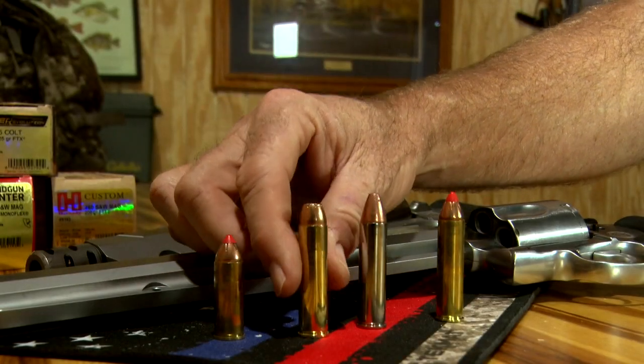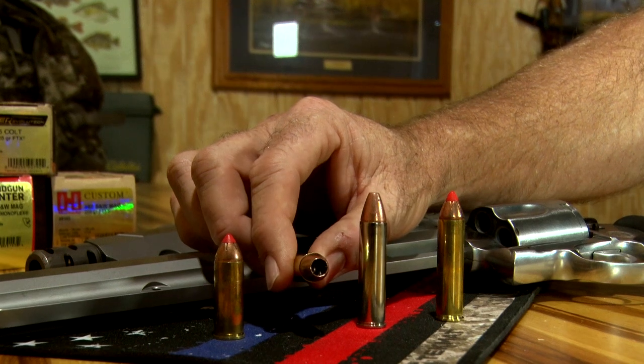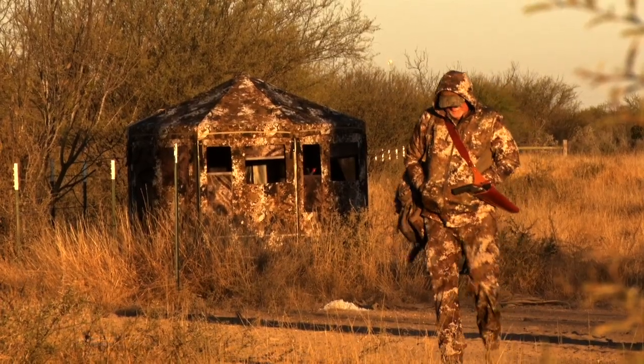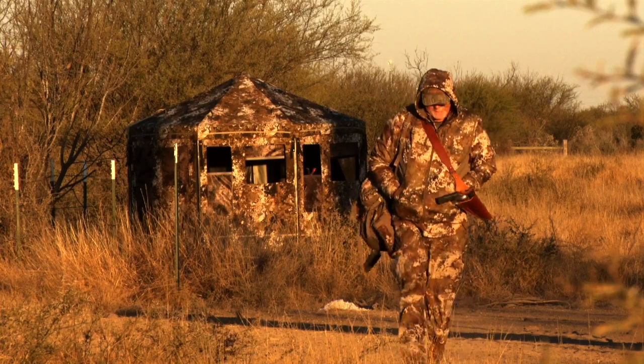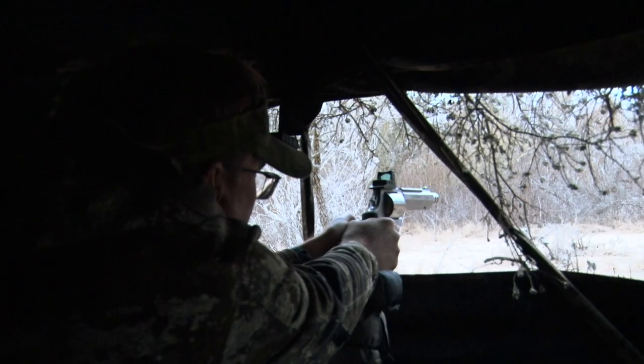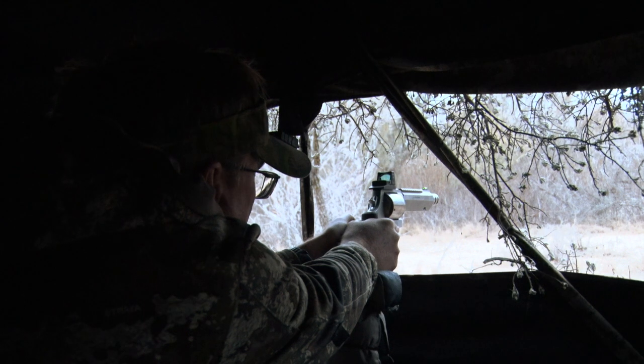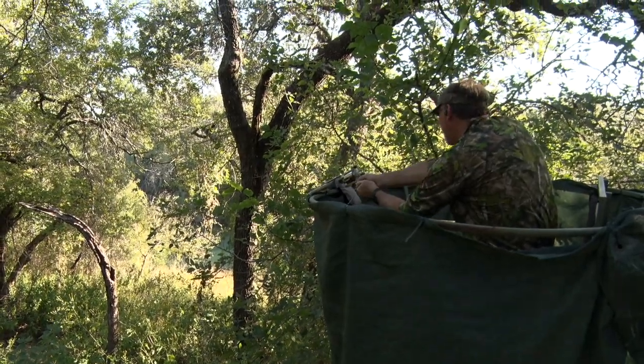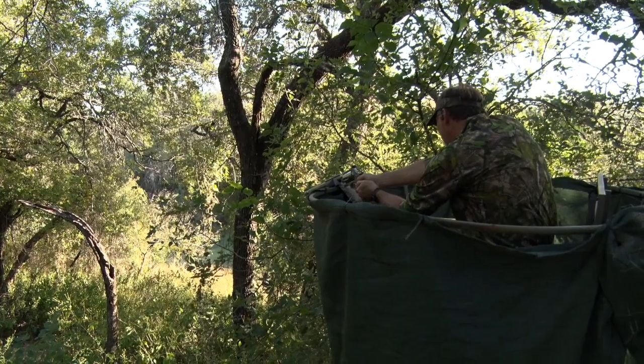When we return, we'll take a closer look at the 460 caliber that Wade is hunting with, as he continues to hunt with a caliber that he's had success with in the past. Wade's decided to hunt with his collection of Smith & Wesson 460 handguns. Let's hear from Wade on why he chose that specific caliber.